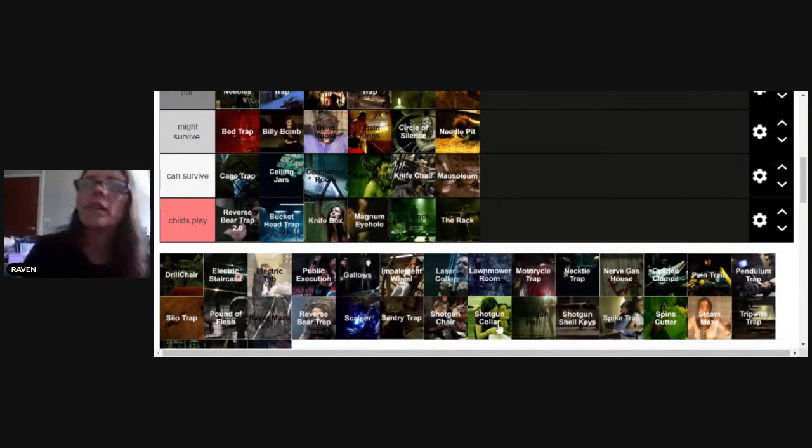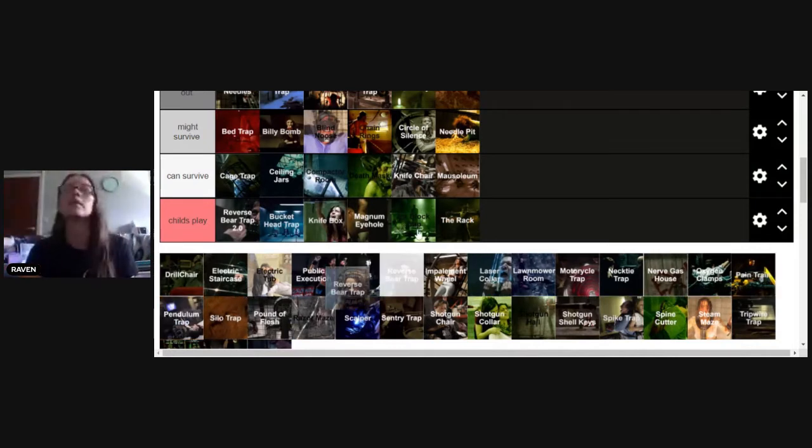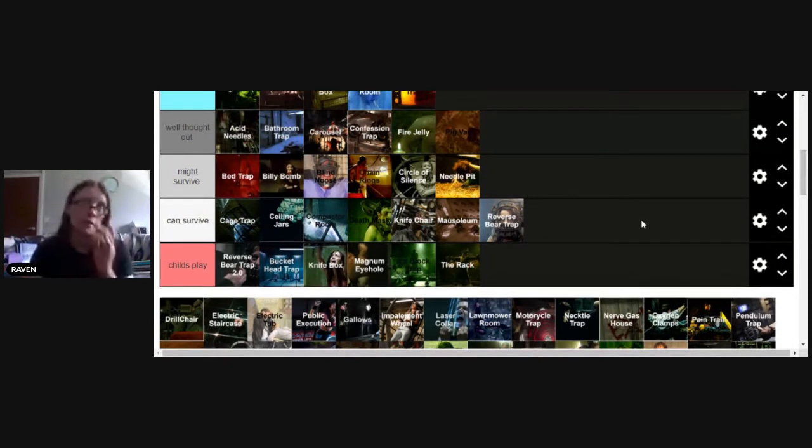So I think the first one we should start off with would be one of the first traps that was in the Saw franchise, and that is the reverse bear trap. They did use it multiple times within the film, but the first one to have the reverse bear trap was Amanda. It is a survivable one, and she did survive herself. Hoffman also survived, so it is possible to survive the trap. You don't necessarily want to have to.